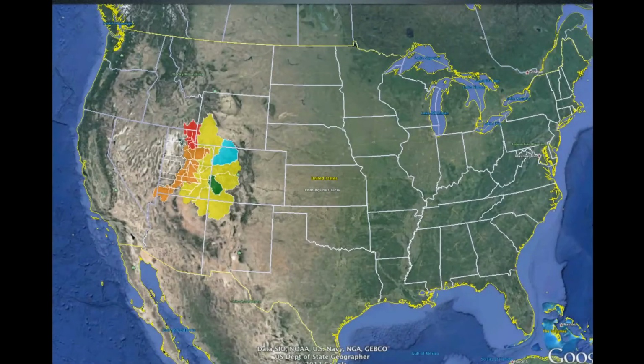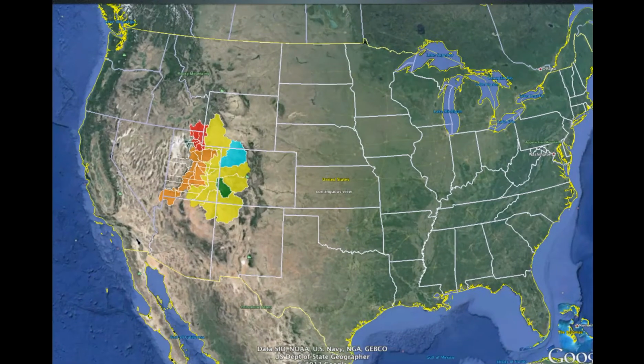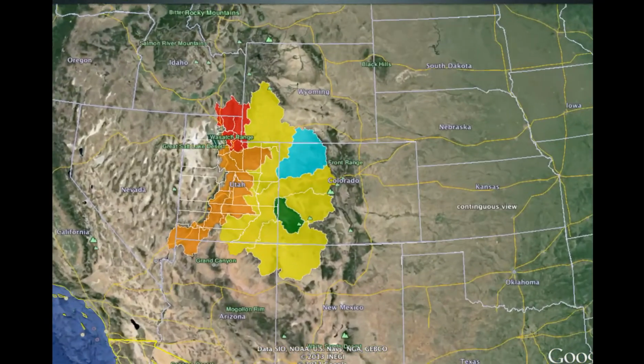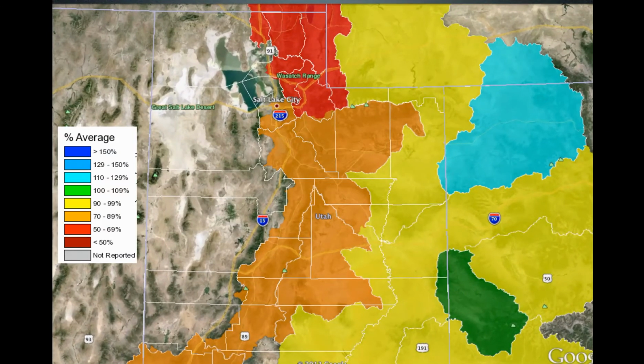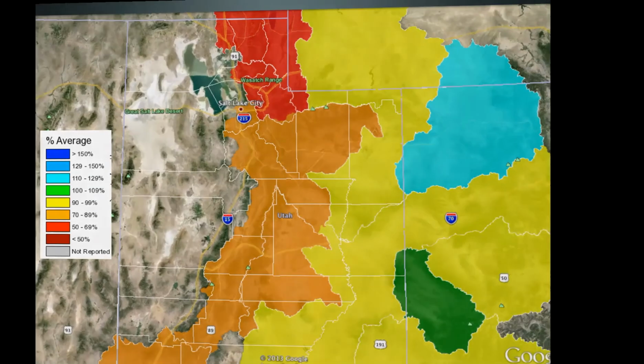Now we'll move on to water supply. When you look at the Colorado River Basin Forecast Center's area that they forecast, including the Colorado Basin and the Great Basin, we see areas of Utah in that brown and red area, 70 to 89% for the brown, and the red was 50 to 69% range, while areas of Colorado did much better, even above normal. In the upper Colorado, the Yampa River and the San Juan did near normal. The rest are doing quite well, and that's just due to a function of high pressure systems moving up over the top and dropping down into Colorado.